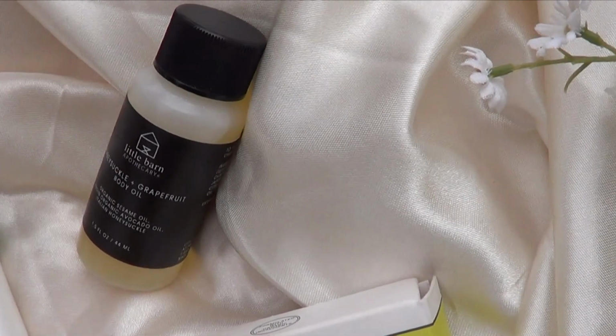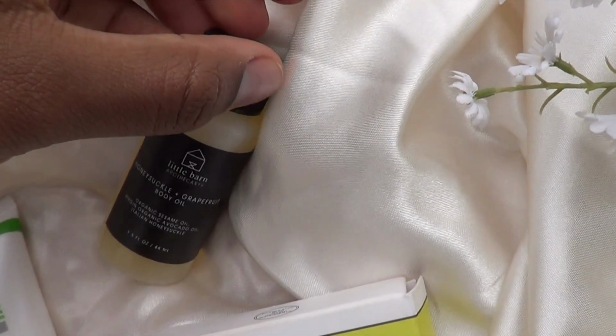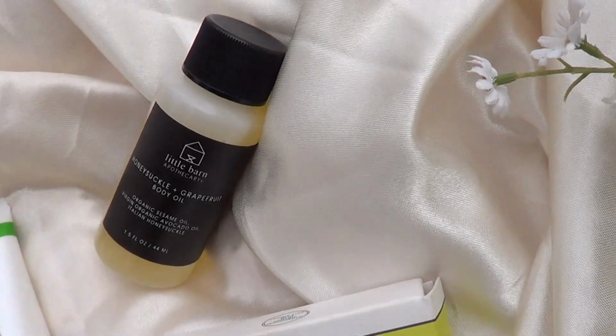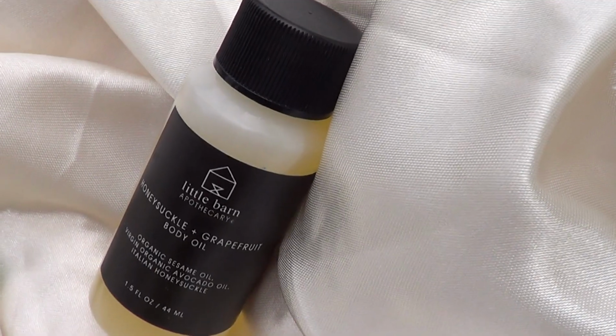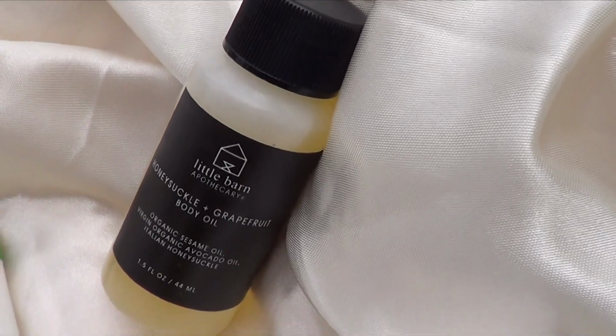So the next product is by Little Barn Apothecary, and it's called the Honeysuckle and Grapefruit Body Oil. So that's this product right here. They have certified organic ingredients, however their products themselves are not certified organic. They said that they plan on becoming certified organic soon, so that's awesome.